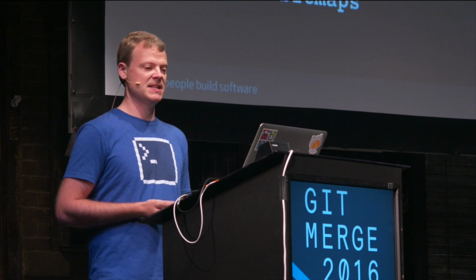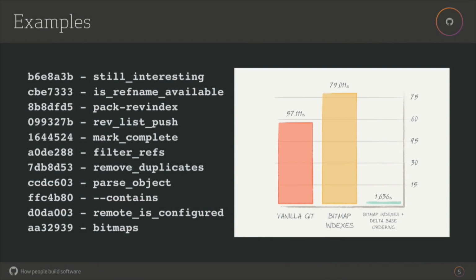When we fix bottlenecks in Git, we upstream them. So here is an arbitrary sample of bottlenecks that we've found and fixed. Often it's something that's quadratic. So it's something that takes quadratic CPU time in the number of references, or in the number of remotes, or in the commit history, or anything. And it's just a matter of finding that line of code and converting an array to a hash table or whatever.